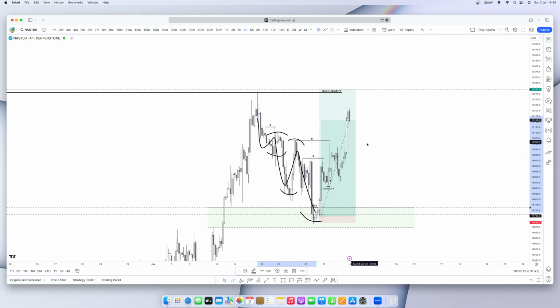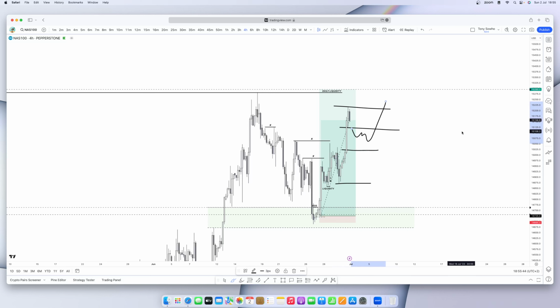But now looking at the structure within the structure, we do have this higher high, higher low, higher high, higher low, and this high. And seeing how we are so close to this liquidity here, I can say that we can consider looking at this 4-hour down range and this 4-hour top range here. And then maybe price can give us some kind of accumulation inside this imbalance to then go up.